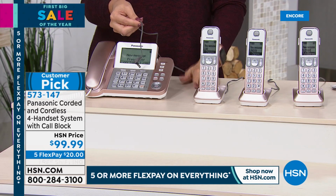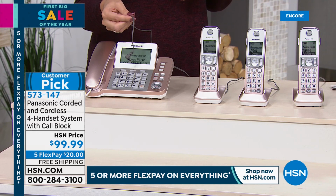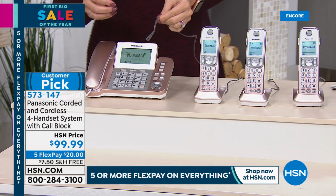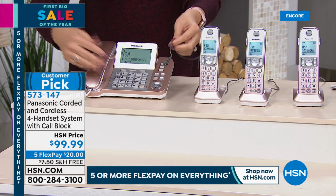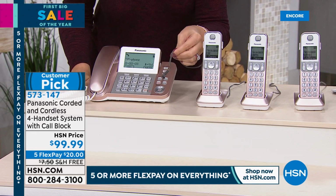And then check this out. So this has battery backup. Now, what we love about battery backup is if you have that landline at home, this is a great safety feature. So if you have a blackout, if you have a brownout, if the power goes out, we know the cell towers get jammed. It's impossible to communicate and find out what's going on. But listen to this.